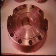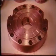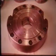The patented Dresser Clark tilt pad bearing, in addition to the tilt pad seals, contributes to support of much higher bearing loads and improved rotor dynamics.